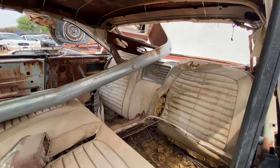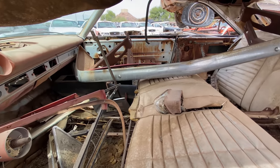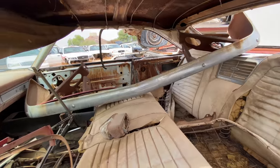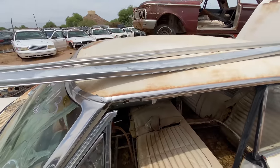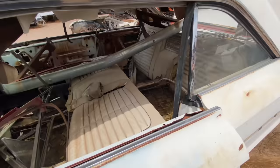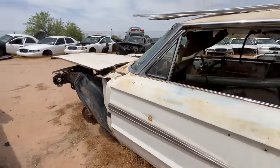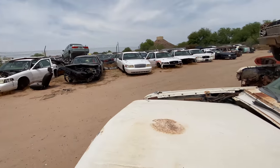Got the XL stuff, you guys. That's pretty cool. I don't see the bucket seats, but center console's right there. Really nice. And the piece I'm looking for is actually that bottom piece that goes through the whole bottom of the car. That's the piece I really need. Hopefully I can find it and I'll be on my way.